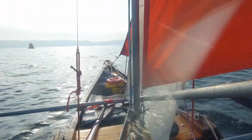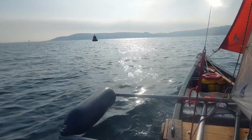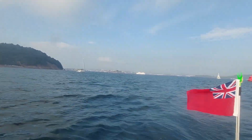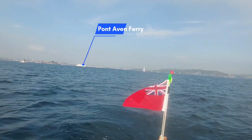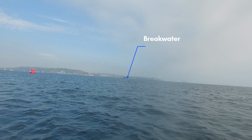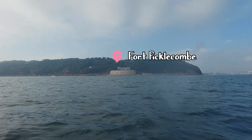And I am just coming past the last channel marker that's going to affect me. Just past the Queen's Ground marker. See the ferry coming out there? Breakwater. And you get a good view of Fort Picklecombe from here. Eleven Point.